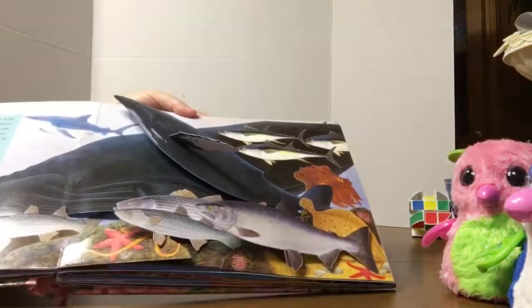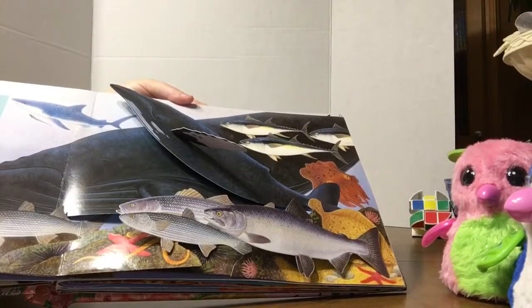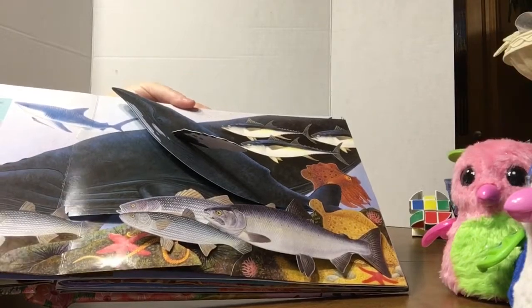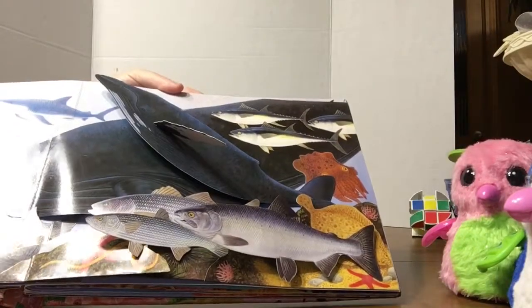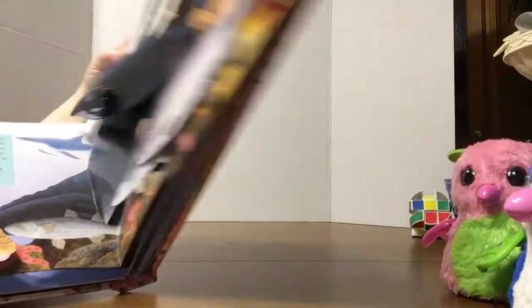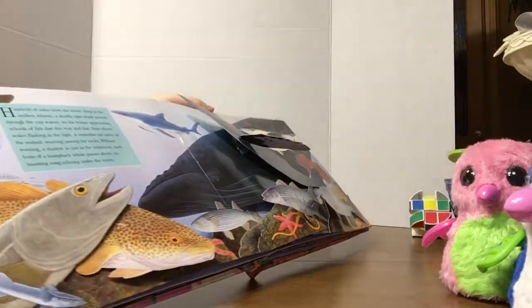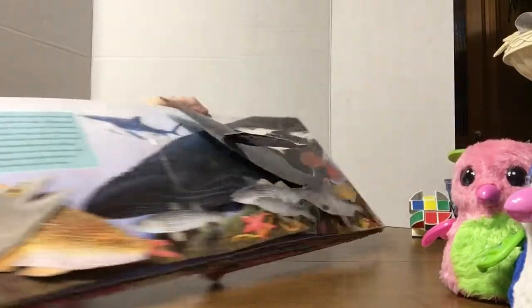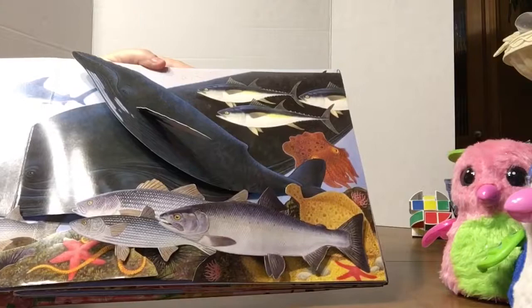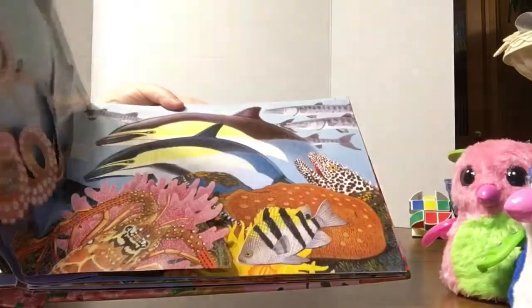And this one, and if you notice, the sounds change according to the page, which is really cool. So now we're talking about whales, and so you hear the whales calling. I don't know if I'll do it again. Oh yeah. So you hear the whale call, and there's the different fish you can see. You can see that one's jumping up. This is very cool. Talks about them.